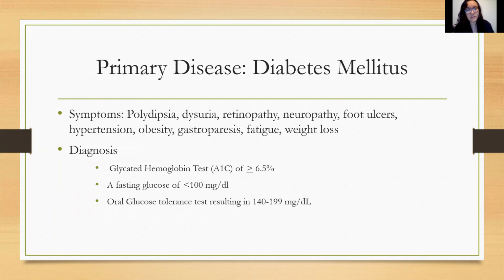This reflects in our patient of frequent thirst, urination, blurry vision, numbness and tingling in the hands and feet. These ulcers tend to be non-healing or slower at healing, which is a concern. And gastroparesis means that there's just slower motility in their stomach muscles, causing what feels like fullness, even though they might be hungry. For a diagnosis, we can do the A1C test or the glycated hemoglobin test.